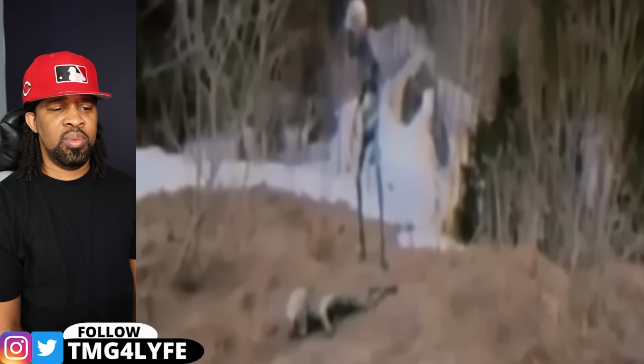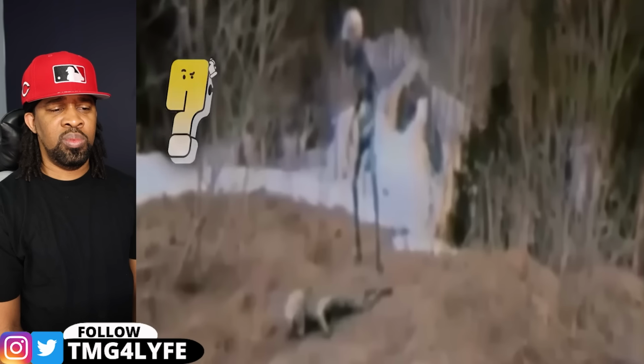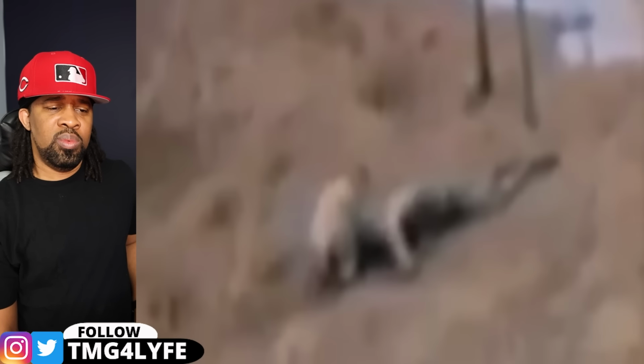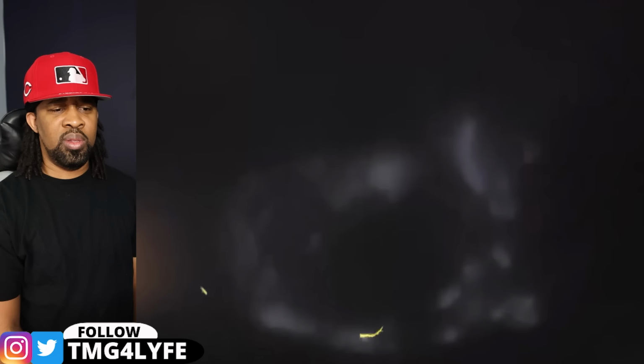The person secretly filming also captured a saucer-shaped object flying in the sky, likely the craft these beings used to get here. The big question is, what happened to the one on the ground? People theorize that it might have been injured in an accident and that the spaceship was there to take them back to their planet.